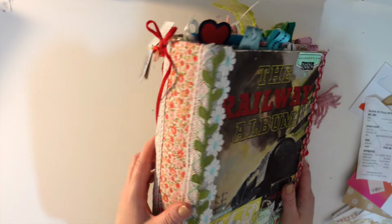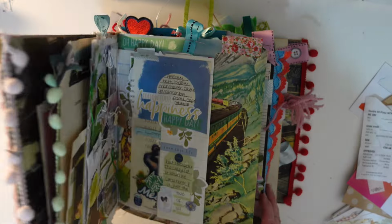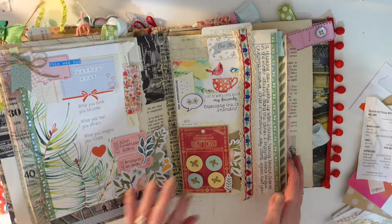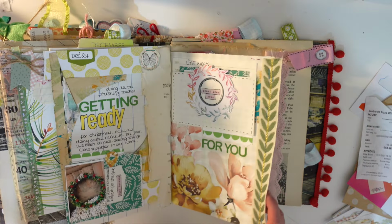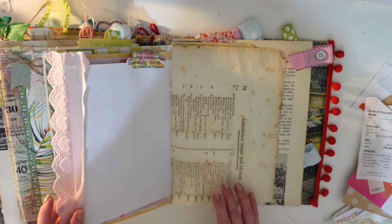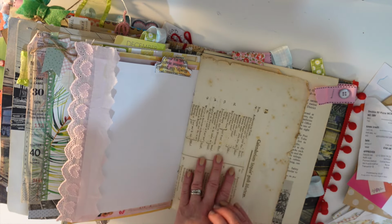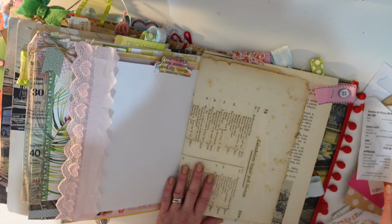I'm going to be working in my weekly journal today, and I am going back to December, and I want to document our daughter graduating. So I am going to be working on this page here.